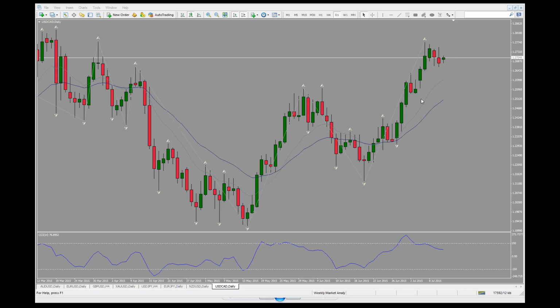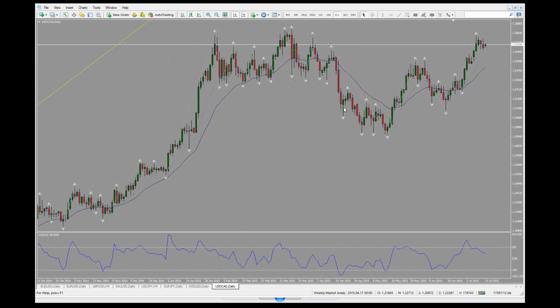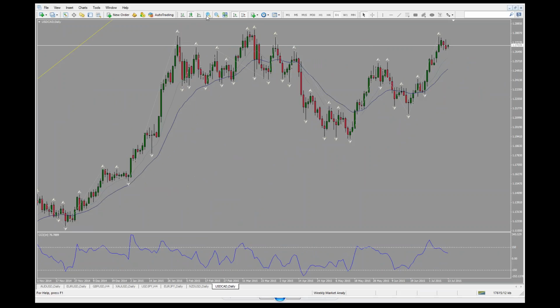Someone's saying there's a head and shoulder. Give me a second, I just got quite a few questions come through. Bijan, is that on the US CAD that you're saying there's a head and shoulder? I can't see it. Inverted or the other way? Inverted. Okay, so what you're looking at is this. Are you looking at this? Okay. While I'm here, I'll just explain it.